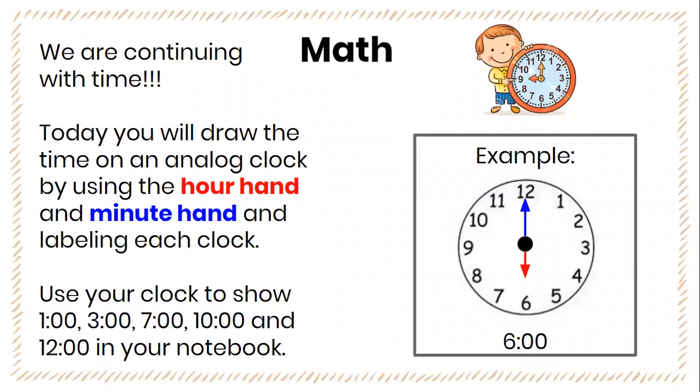Here is what we're doing in math. We are continuing time. So today you will draw the time on an analog clock by using the hour hand in red and the minute hand in blue and labeling each clock. I did an example. I drew 6 o'clock. My red hand, which is my hour hand, is pointing to the 6 because it is 6 o'clock. My minute hand is pointing to the 12 because there have been no minutes in my hour yet. So that's why it is only 6 o'clock.